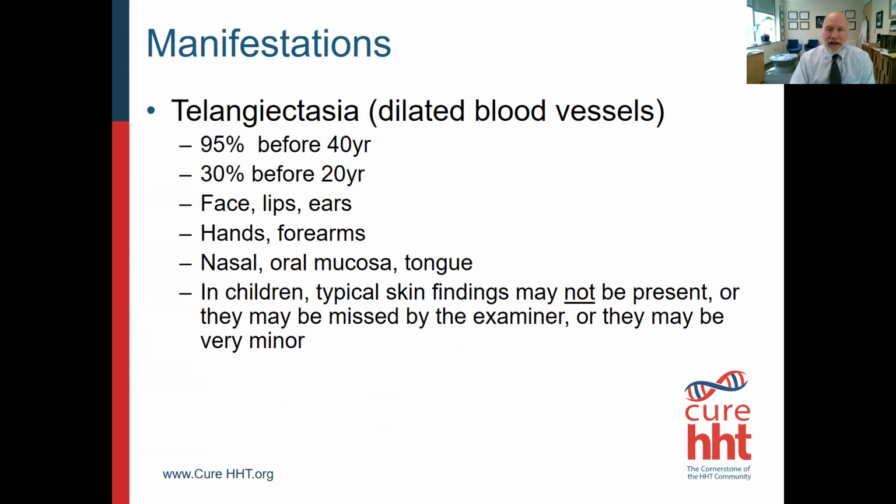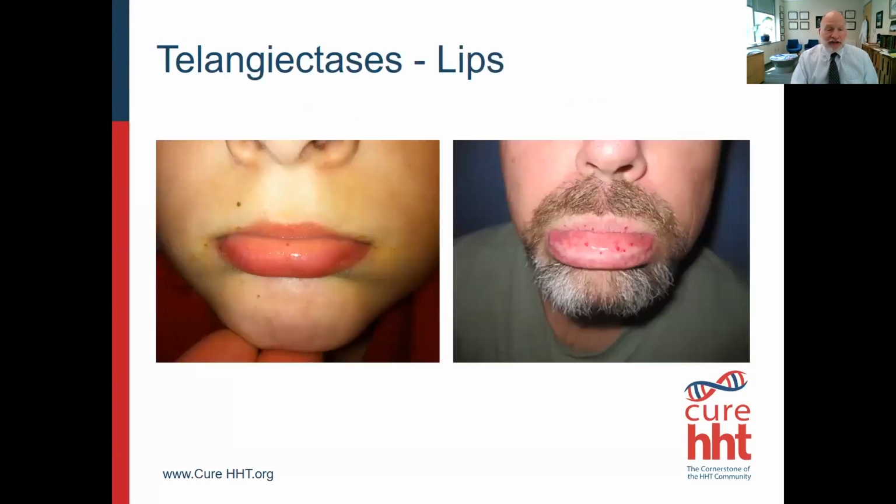Let's talk a little bit about the manifestations of HHT with which many of you are directly familiar. The first is dilated blood vessels, telangiectasia. So these occur in most people with HHT before the age of 40, certainly about 30% before the age of 20. But I do think a lot of them are subtle and are missed in children. They tend to occur on the face, lips, ears, hands, forearms. In children, these findings may not be present yet, or they may be missed by the physical examiner, or they may be very minor. Here are some examples of telangiectasia on the lips.